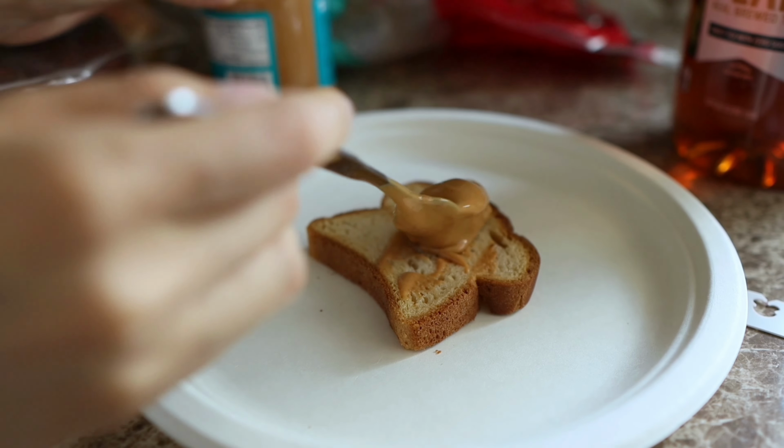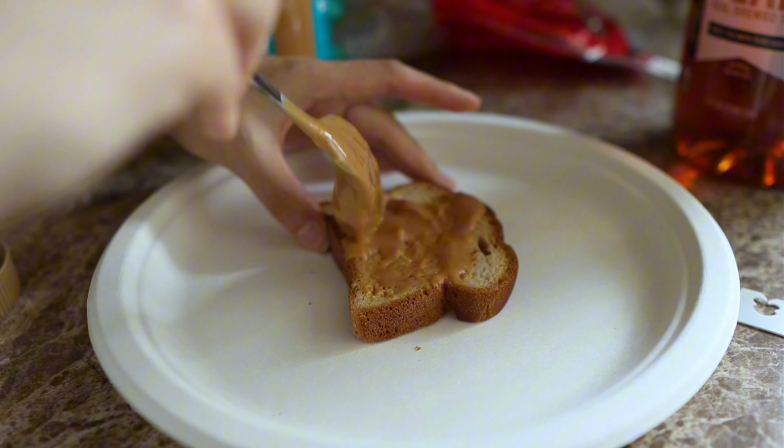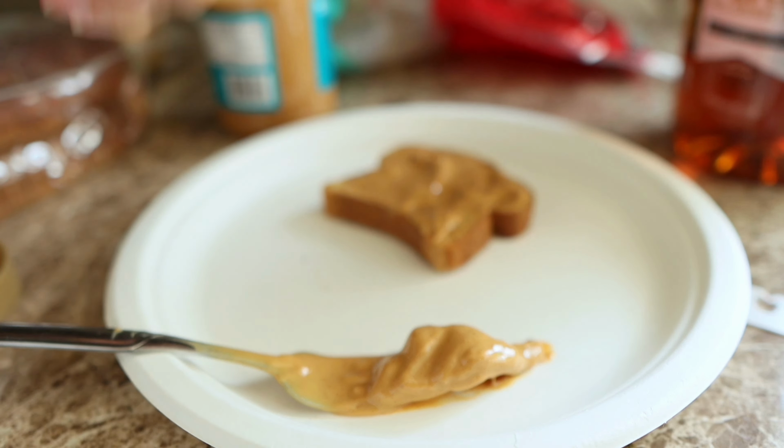Or I'm gonna just lather that peanut butter on there. It's okay if it's too much. I can just use it for the apples as well. Okay, so that's gonna be for the apples.